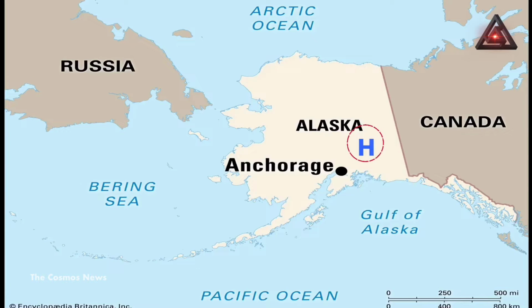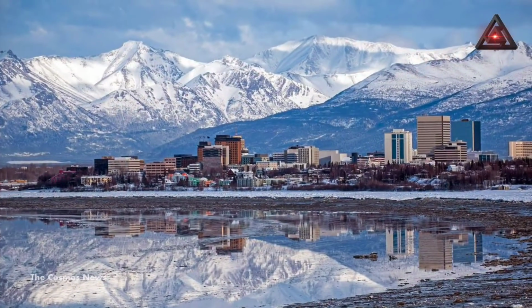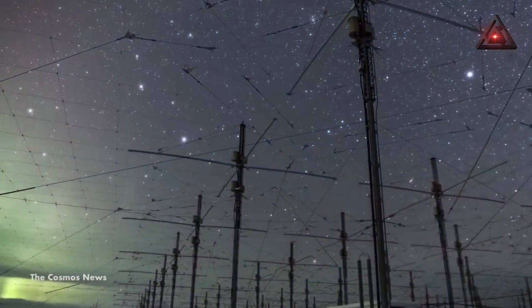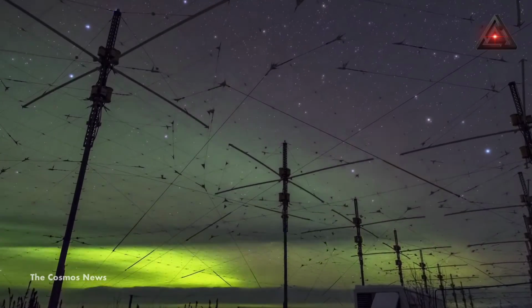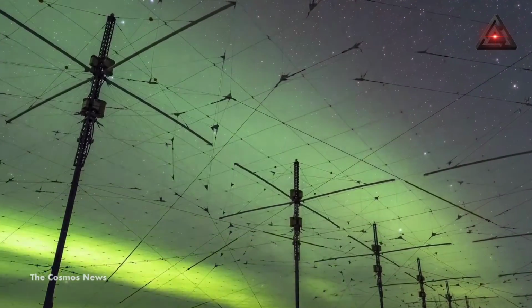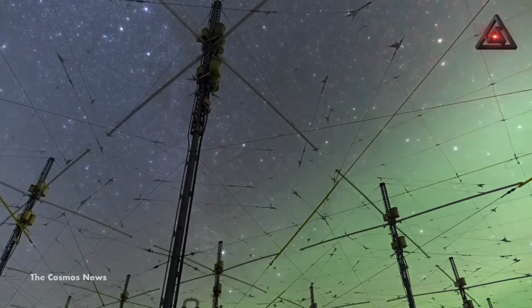The HAARP site is about 200 miles northeast of Anchorage and about 230 miles southeast of Fairbanks, two of the state's main population centers. A much smaller version of the experiment took place in 2017, with researchers using ground equipment to stimulate an artificial aurora the size of a thumbnail at arm's length, according to a university publication at the time.